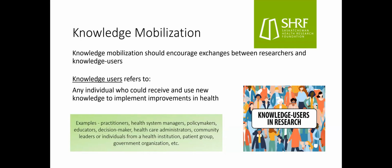A little bit more about knowledge mobilization. We want to see that this encourages exchanges between researchers and knowledge users. Knowledge users refers to any individual who can receive and use new knowledge to implement improvements in health, whether that's their own health, their patient's health, their community's health, etc. I have some examples there of who knowledge users could be. It's a very broad group: healthcare providers, health system managers, policymakers, educators, healthcare administration, community leaders, government, basically a limitless group. If they are able to take your research knowledge and use it to implement change, they are probably a knowledge user.